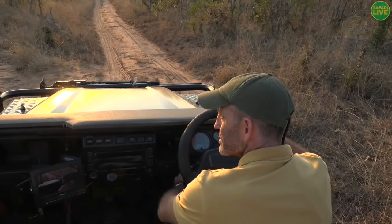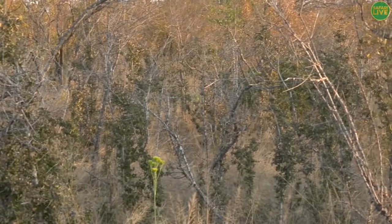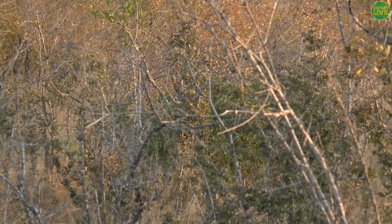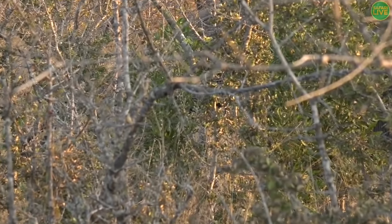Just heard some movement there. Ah, that'll be because there's an elephant standing next to us. It is a very small elephant to be on its own. I wonder where its herd is. Will they hide? They're very good at hiding, elephants. Excellent players of the game hide and go seek.